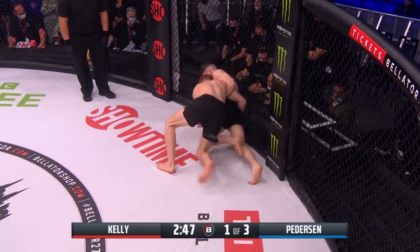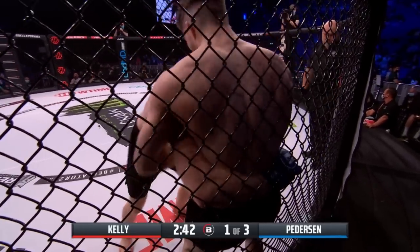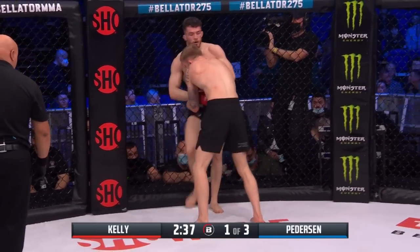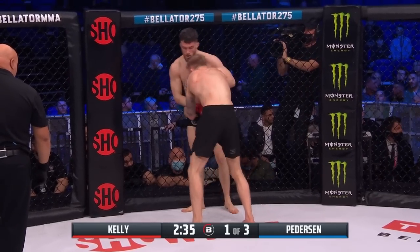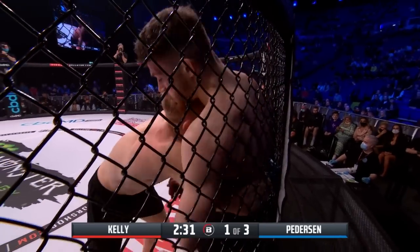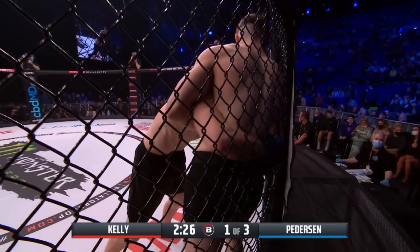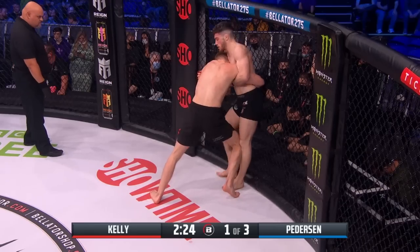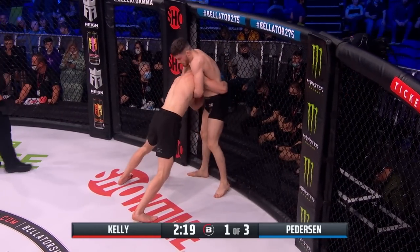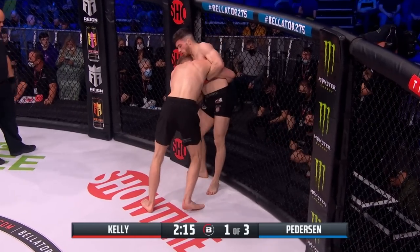Very nice reversal by Pedersen. It came up to the feet, ends up taking Kelly down. Kelly right back to his feet again, digs the underhook. Pedersen having a nice grip around the body. Pedersen said he feels he's got the experience advantage here, and that could make the difference. Meant to fight in Dublin on the show at the end of last year, and that was called off late, which was frustrating for him. Gets his chance here, he's determined to take it.